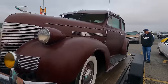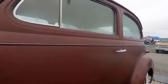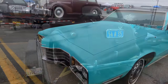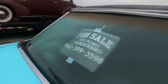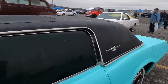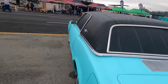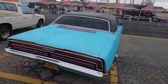Got a 39 Chevy. Looks like the owner forgot to put a sign on it. I said there's no sign on it, or if it's legible. A lot of times they're for sale somewhere else online. Got this 71 Ford Thunderbird. No price on it, but there's the number. Very clean example. Carrie, you'll see, I'll check out the moonroof. Not sure if those came with those originally. So a clean example of a car you don't see very often.